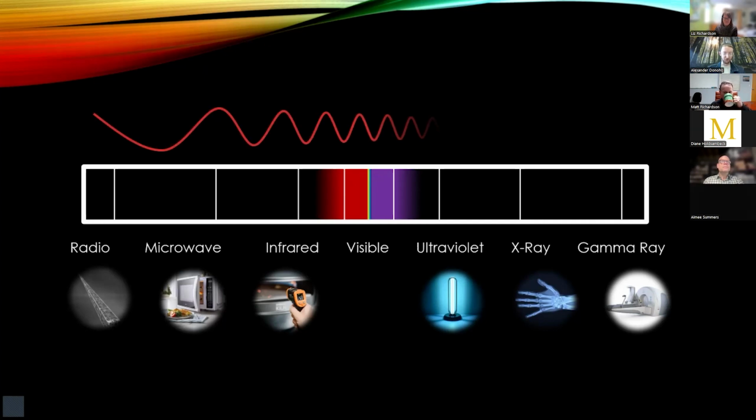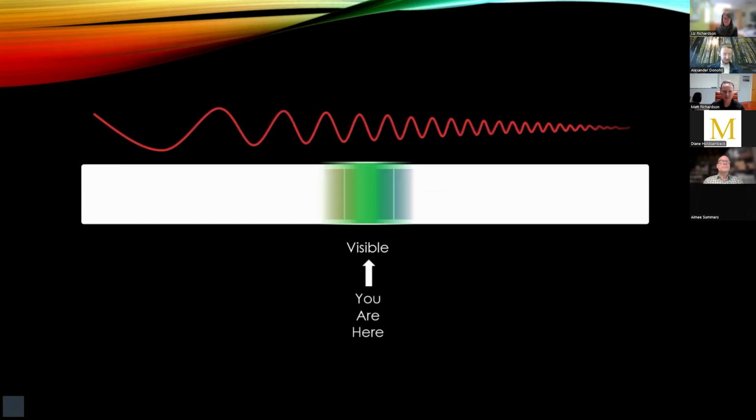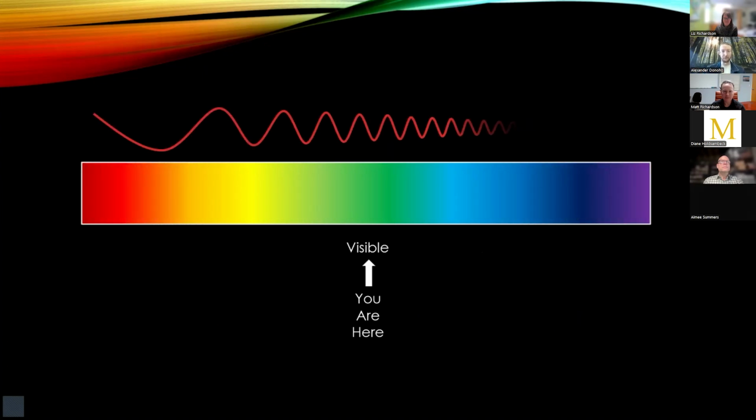The vast majority of this cosmic color spectrum we can't see. Human eyes are limited, and since I can't print gamma rays, we can safely ignore most of this. We're interested in this tiny band here in the middle. This is the rainbow we know and love, making up every color that we can see.